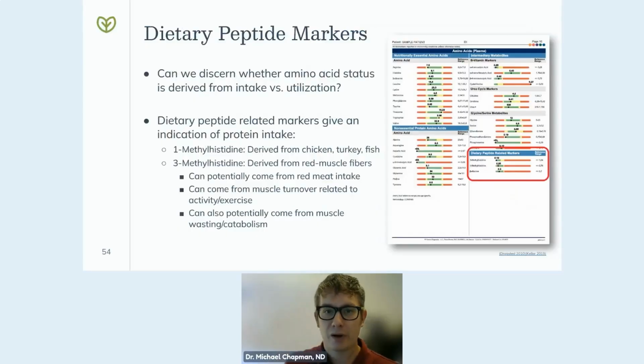And we actually have a couple markers that can give you some information into that. I call them meat markers to be simple, but things that come from chicken, turkey, fish, or even your own skeletal muscle tissue if somebody's catabolic. It's sort of a meat turnover marker.